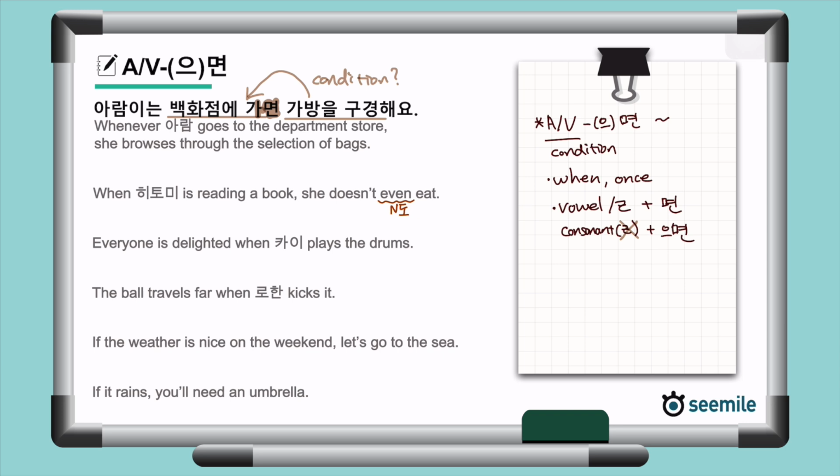도 at times is used to emphasize unusual or extreme conditions. We all have a natural instinct to survive, so people usually like to eat and usually try to avoid skipping meals. But in Hitomi's case, she prefers reading books to eating. So when she is in the midst of a book, she's so focused, she even skips her meals. Not everyone likes reading that much, so it can be considered an unusual thing. To convey that thought, 도 is needed. 히토미는 책을 읽으면 밥도 안 먹어요.